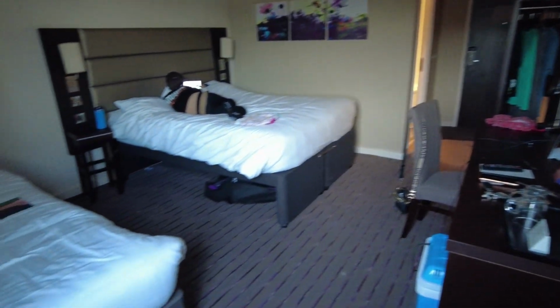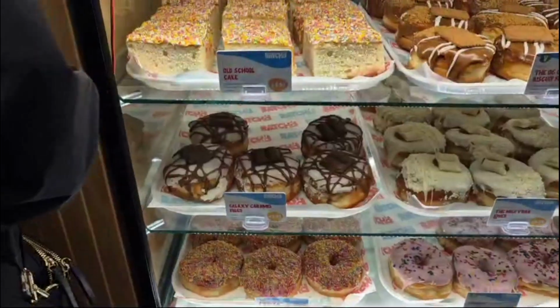It had a restaurant downstairs, which was also nice. We didn't eat there, we ate at the centre, but it did look really nice. So yeah, definitely worth a stay.